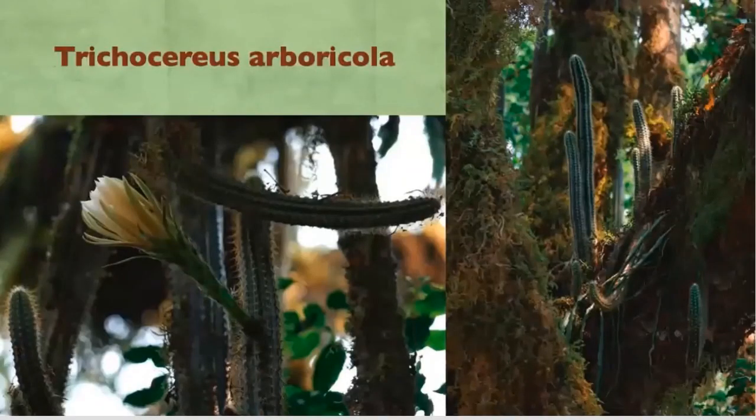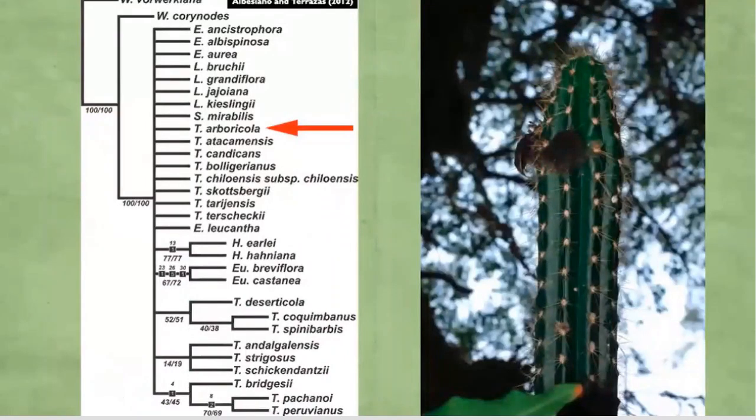This was another really bizarre cactus we came across, Trichocereus arboricola. It's one that I've never seen in cultivation before. And it only grows up in the tree canopies. So all of the other Trichocereus are terrestrial, but then you've got this weird epiphyte form. And there it is on the genetic study. So the genus Trichocereus is also really controversial, but I'm not gonna get into that. But apparently, if you include two species of Harrisia in there, it's a good genus. But they've kind of lumped it into Leucostele now or Echinopsis. It's complicated.